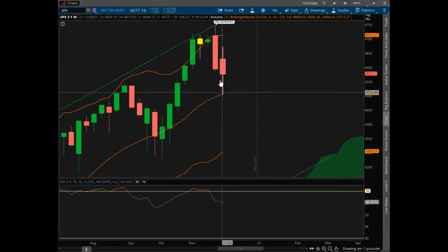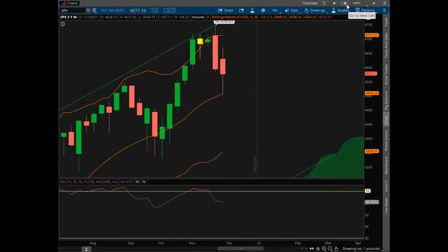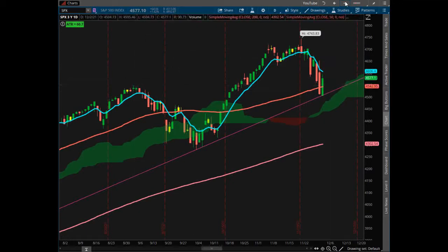But we did get down off the bearish engulfing week. We did get down to the mid-Bollinger Band. We started to bounce off of that. Still not in last week's range, but look where we bounced, right off the macro upper trend line. If we're going to bounce anywhere, it's going to be off the macro UTL, right? And we're back above the 50-day moving average. So some pretty cool stuff there.